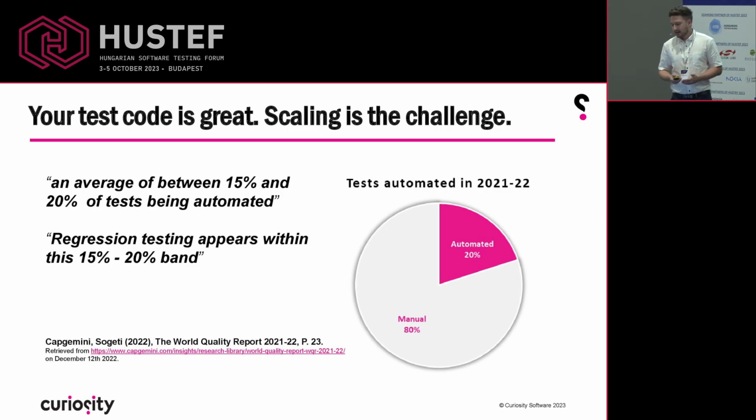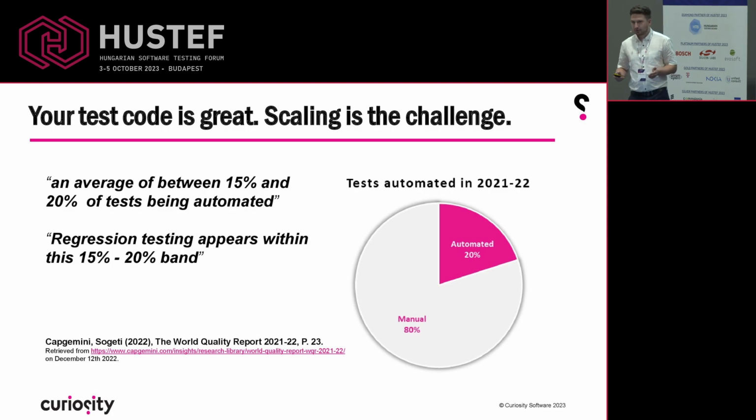So why is that? There could be a couple of reasons. The easy one to say is maybe teams that are saying they're doing agile and following SAFe practices aren't really achieving it. Alternatively, it could just be that software is growing exponentially. There's basically too many combinations, too much application complexity for us to even be able to get close with our automation scripts.